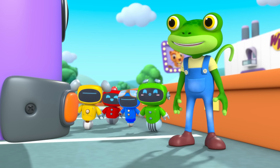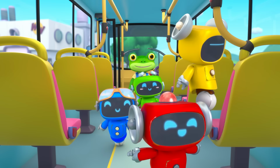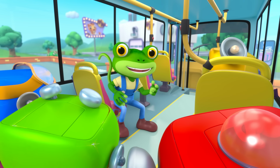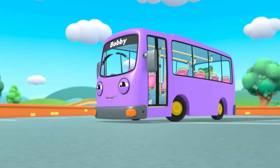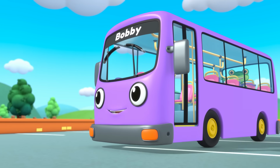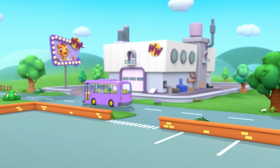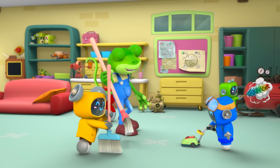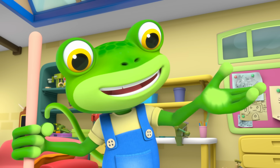Ah, thanks, Bobby. We'd love to come for a ride. Well done, mechanicals. Remember, it's okay to make mistakes as long as you help to fix them. Goodbye, everyone. Wow! Great job, mechanicals! A clean garage is a happy garage.